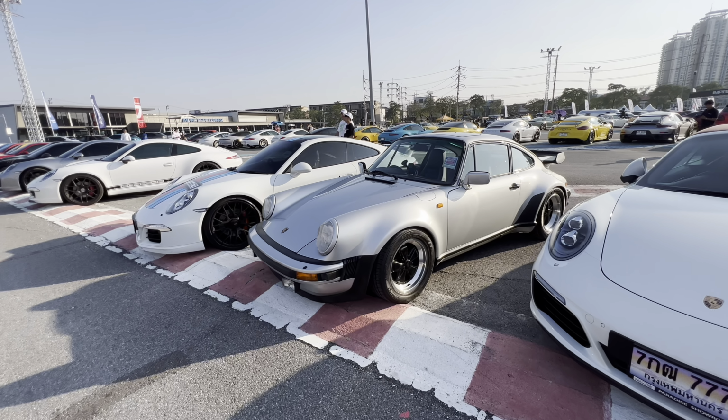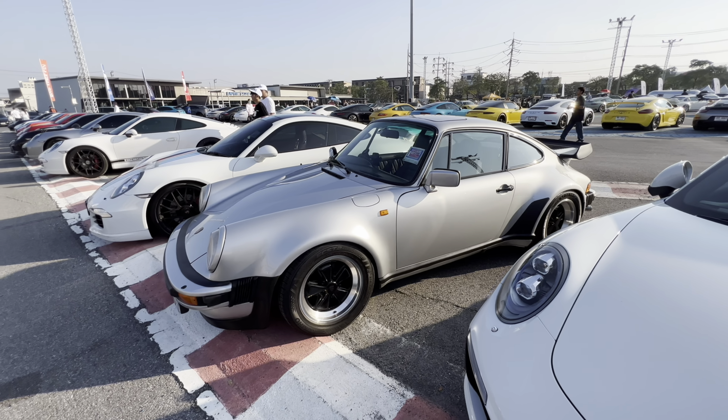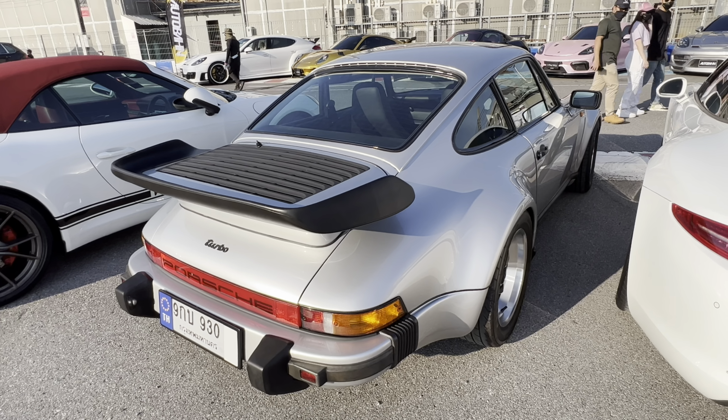Spectacular 930 Turbo over here, late 70s, early 80s. Again, I'm not an expert on Porsches either, but absolutely love them. And this is the color to get, this silver. This is the color I would get my early 911 Turbo or 930 Turbo for sure.